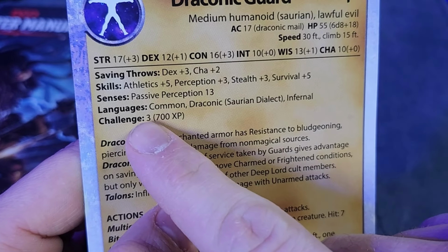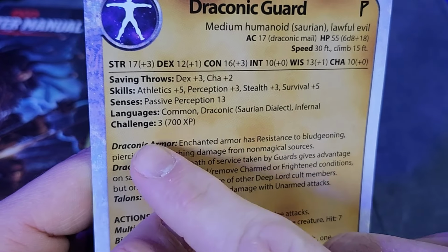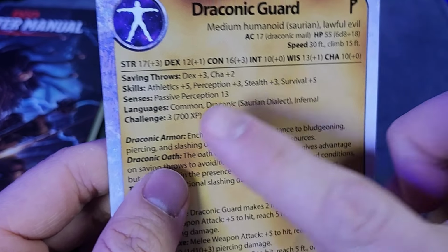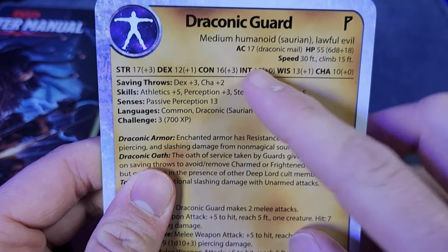Okay, here's his challenge rating, which is 3. And there's your XP that you get. I don't know any DMs that actually calculate all the XP per kill. They usually just round up per session or by milestones. But if they are tracking specifically, there's 700 XP for killing one of these guys. So challenge rating 3, based on an AC, armor class, of 17 to hit.